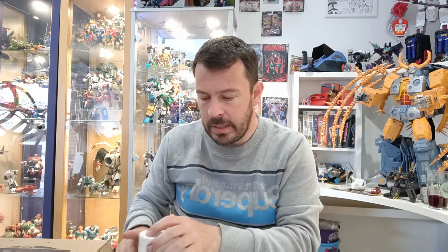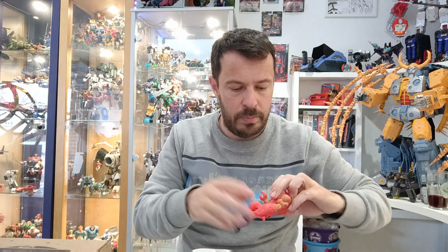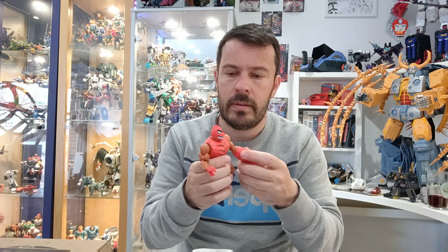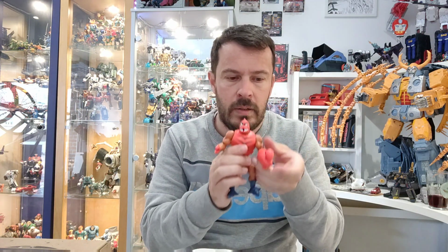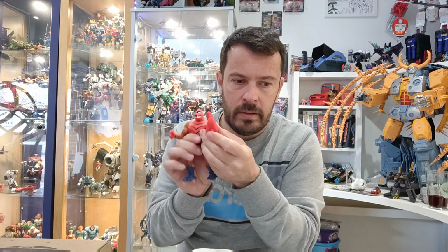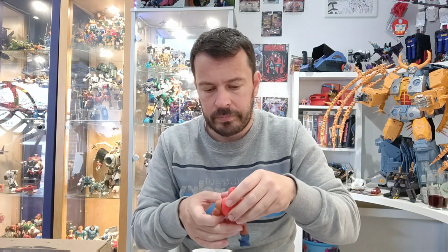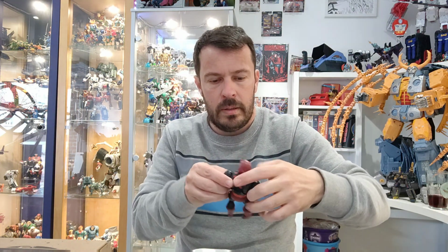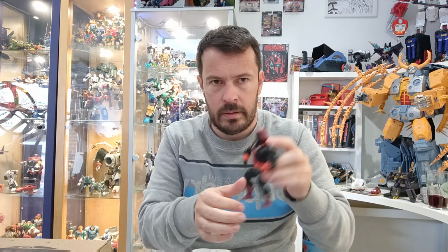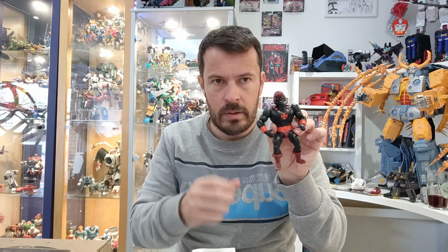The other thing I picked up in that same toy shop was actually a couple of He-Man figures. I picked up Clawful here. It is extremely awesome. It's got the working gimmick here. I then also picked up Anti-Eternia He-Man here as well.